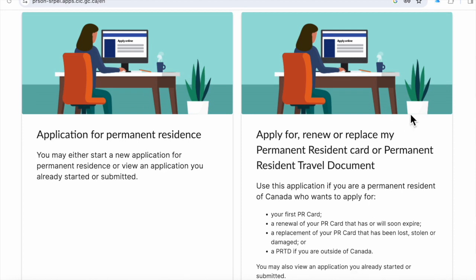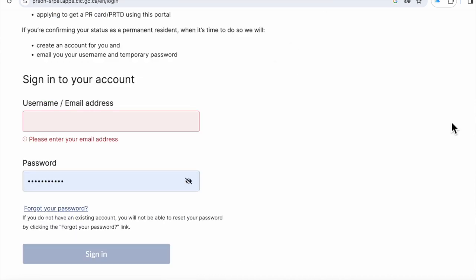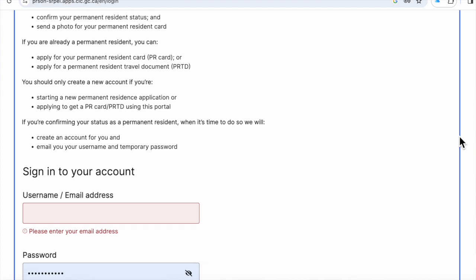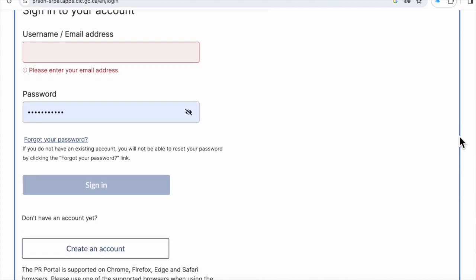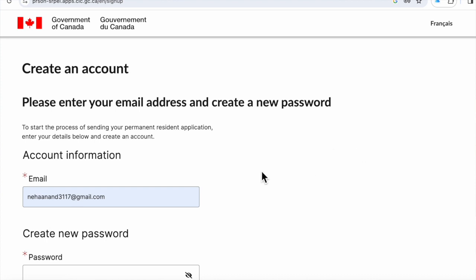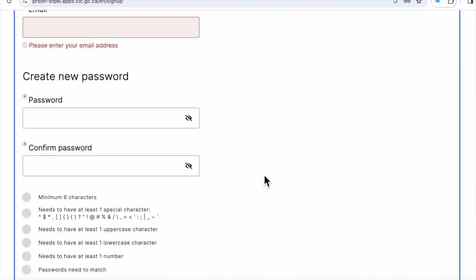As you can see here, you can just go on Google and type PR portal login. What you will see is this permanent resident portal, PR portal sign in. When you click this, you will get this portal. This is the PR portal. You can sign in, but if you don't have a sign in, you can go ahead and create an account.